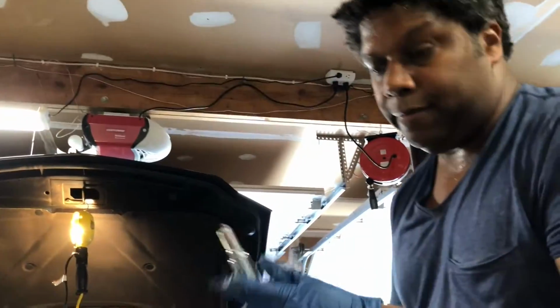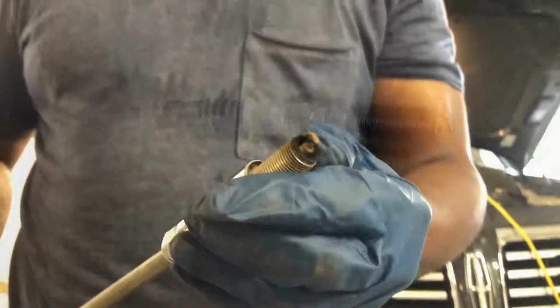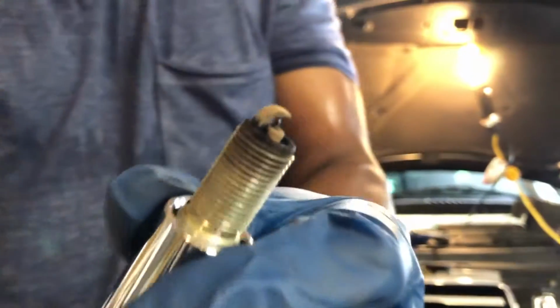So I'm gonna go on and put the new one in. The gap's a little bit bigger than it should be. So I checked it with this gapping tool here. See this, the tip here? That's the worst one I've seen yet.